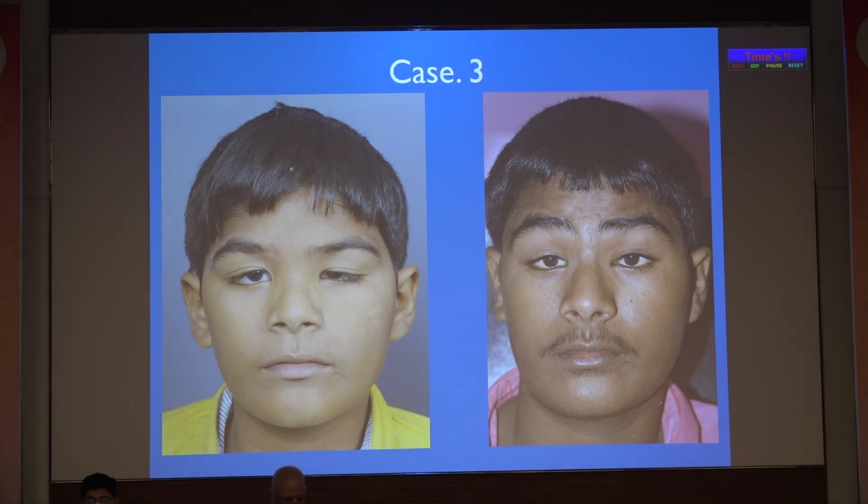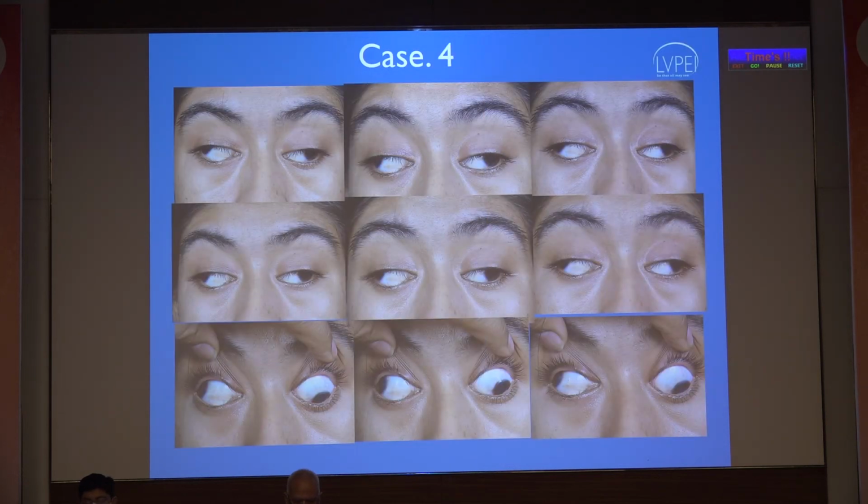This is again one more large esotropia. With that we did the surgery, and you can see when you correct the esotropia, even the ptosis became better. He did not have additional ptosis surgery here. And that's the last case I'm going to show.